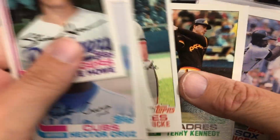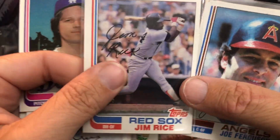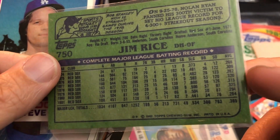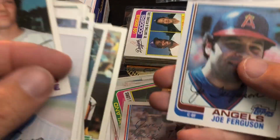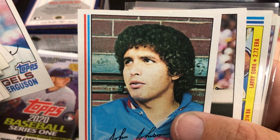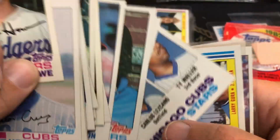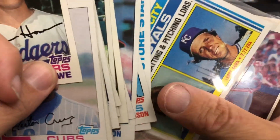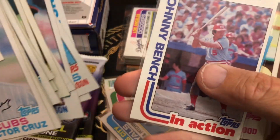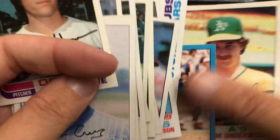Gary Roenicke. There's a Jim Rice. Hall of Famer, Jim Rice. Unfortunate hair of the early 80s right there. That is some ultra perm right there. Nobody really on there. There's a George Brett batting leaders. And a Johnny Bench in action card. Another sticker card.